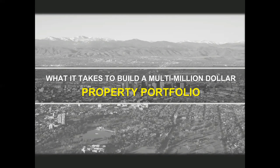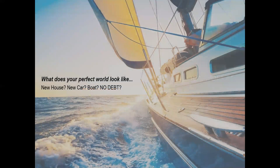After all these years of helping people with their properties, I've begun to realize that although most people are initially focused on the money, it's rarely about the money. I mean, why are you doing this anyway? And usually when I ask this question, it's not about the money, but what the money can do for their lives. In a perfect world where money wasn't an issue, what would that world look like? Would it be a new house, a new car, or a new boat, or just no debt? How much do you need to make that a reality?